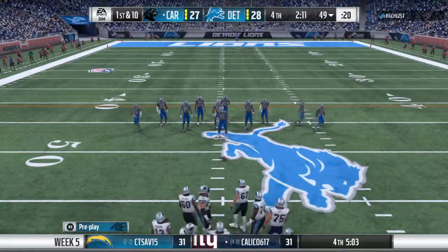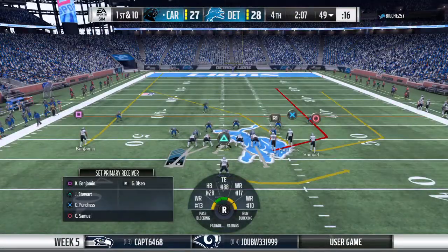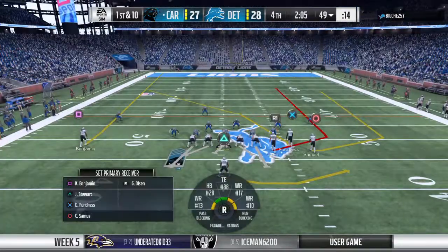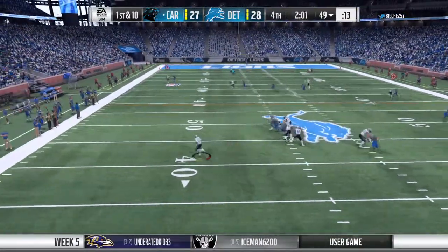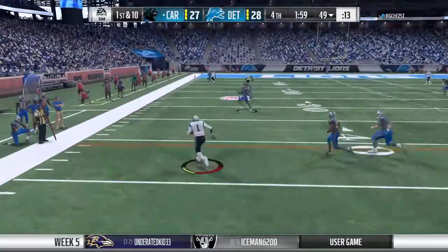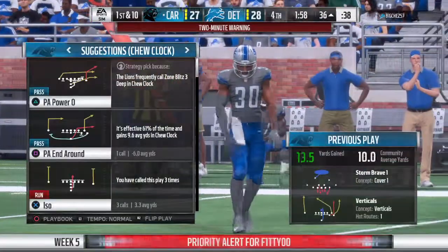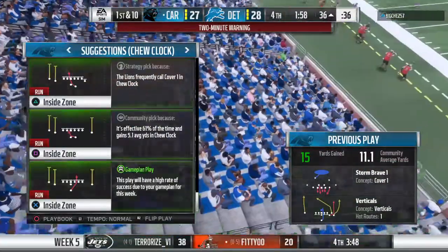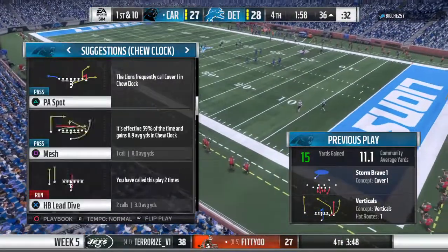They don't need to run another play here before the 2-minute warning. Let's see if they do it anyway. On first down, it's Newton. Buying time to his left. Room to run inside the 40. And he'll avoid the tackle there with a slide. Time for a break. We're back to see what happens after this.